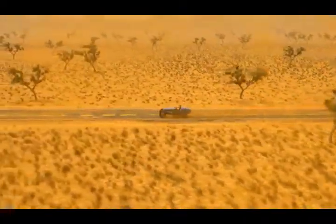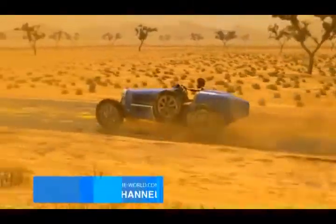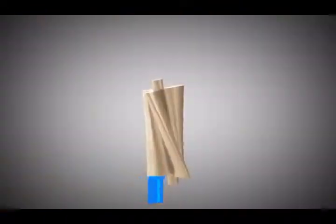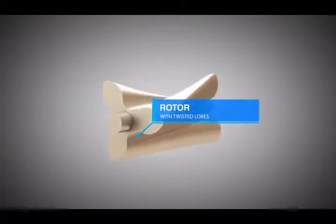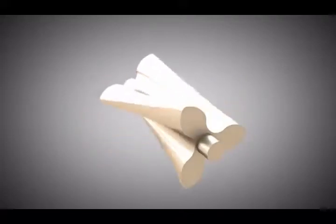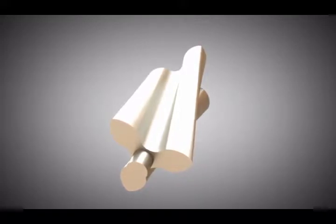One of the first vehicles with a Roots blower was the Bugatti Type 35, which was developed in the 1920s. The heart of the Roots Type Supercharger or blower is the rotor. Roots blower rotors are available in different designs. They can be equipped with twisted lobes, for example. But they also come with straight lobes.